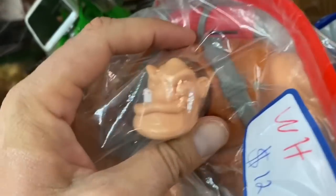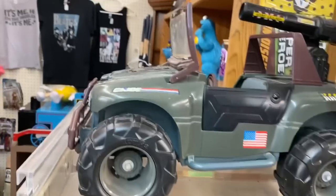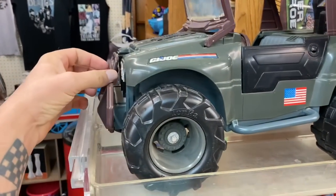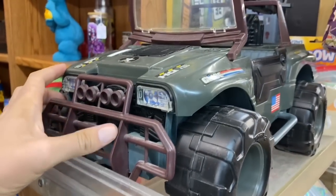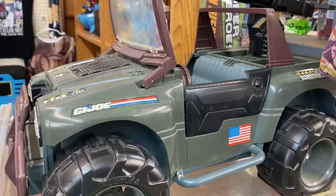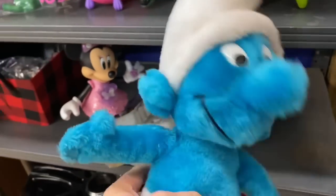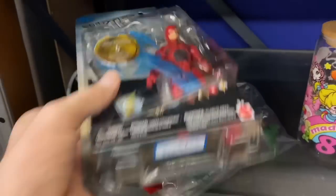I feel like maybe his eyes are rubbed off though or something, or maybe he comes like that. I don't know. Check out this G.I. Joe Jeep. Wow. That is pretty amazing. We got a vintage Smurf plush over here. Got a few of these guys at the house. And what do we have back here? Justice League.